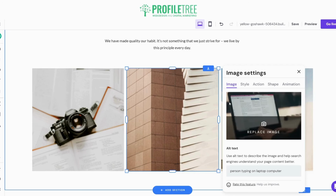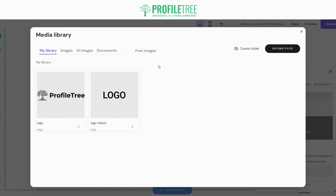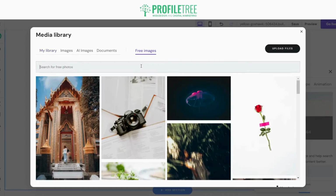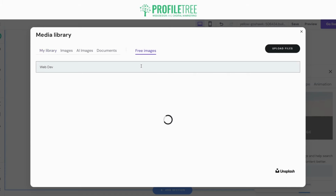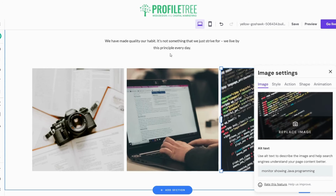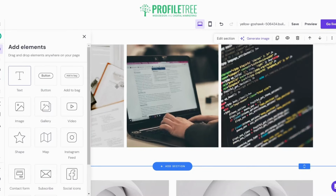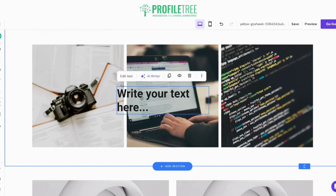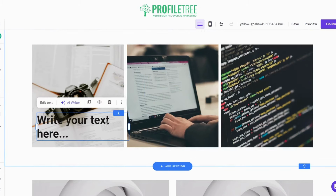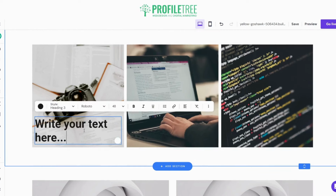Click on this, and then choose another one here, website development. So we'll just go ahead and free images, web dev, like so. And then click on this, then add to page. So something like that. Then of course you can add some text on top, like so. You can see how easy it is to use Hostinger. So we'll do this one.